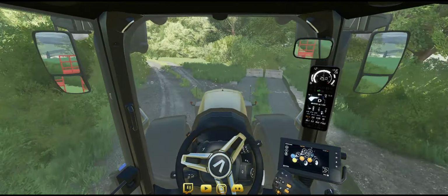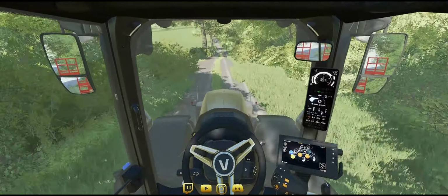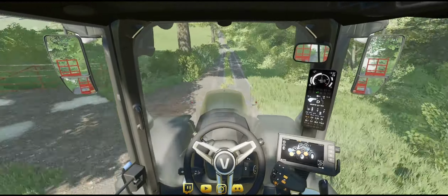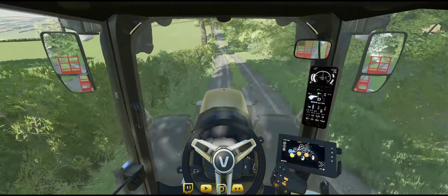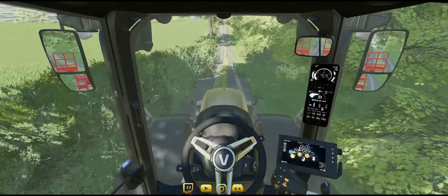Right, we are nearly back at the old yard. Trying to vision where I'm going to park this thing so we can get the excavator on, if it fits.